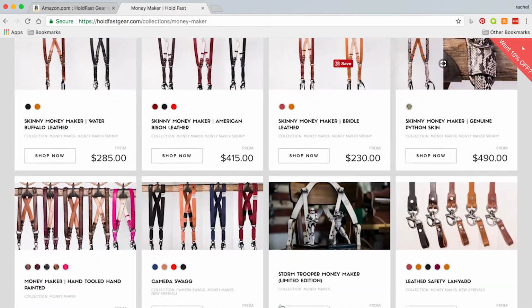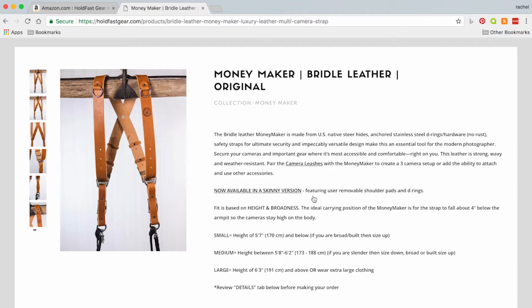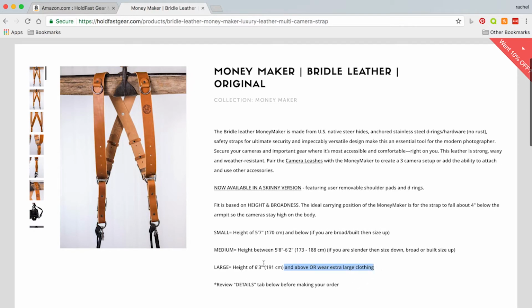It was never really a good solution. Then I found the Moneymaker by Holdfast. Now this bad boy is super gnarly. It's made out of leather. It's pretty pricey, but it's the holidays, so you can splurge a little bit.